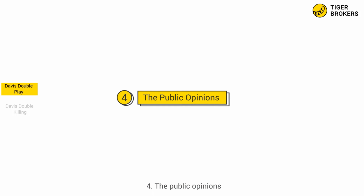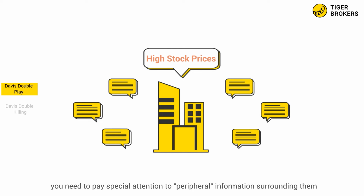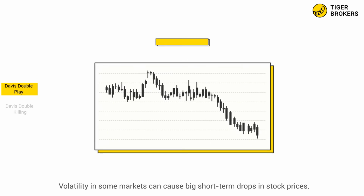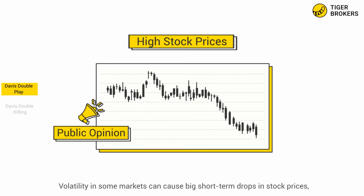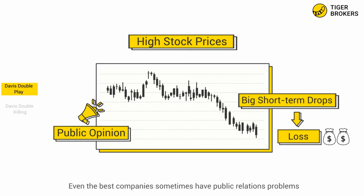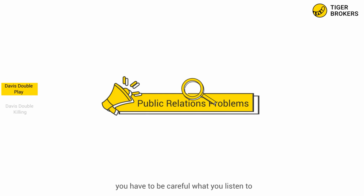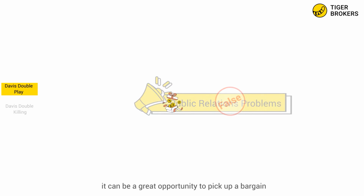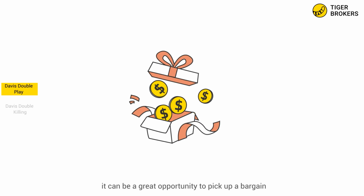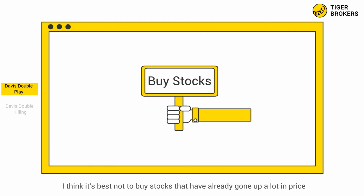4. The public opinions. When a company's stock price is already high, you need to pay special attention to peripheral information surrounding it. Volatility in some markets can cause big short-term drops in stock prices, which hurts everyone. Even the best companies sometimes have public relations problems. So, when dealing with public opinion, you have to be careful what you listen to. If an opinion turns out to be just a rumor, it can be a great opportunity to pick up a bargain. From a trading perspective, even if you follow these four guidelines, I think it's best not to buy stocks that have already gone up a lot in price.